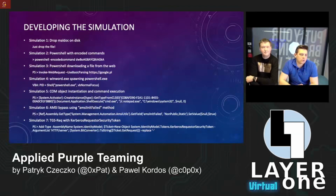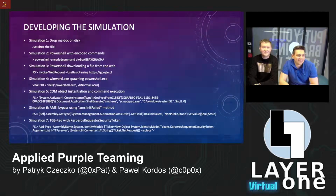Sure. So actually not everything is just copied and pasted from the macro. Some pieces are different, but try to simulate similar behavior. One particular example is simulation 4. When we use this COM object to spawn a PowerShell process, the parent would be Explorer, not Winword, but using this basic shell command of VBA to spawn another process, the parent for PowerShell spawned via the method in simulation 4 would be winword.exe. It was a spoiler. Spoiler alert. Sorry. All right, let's go to the lab.